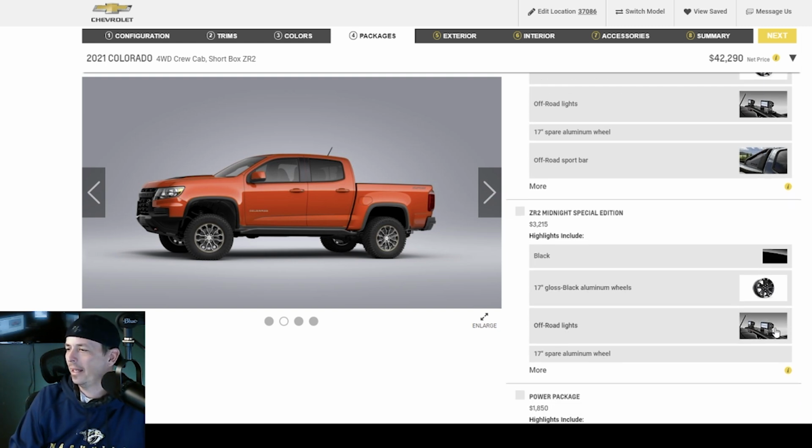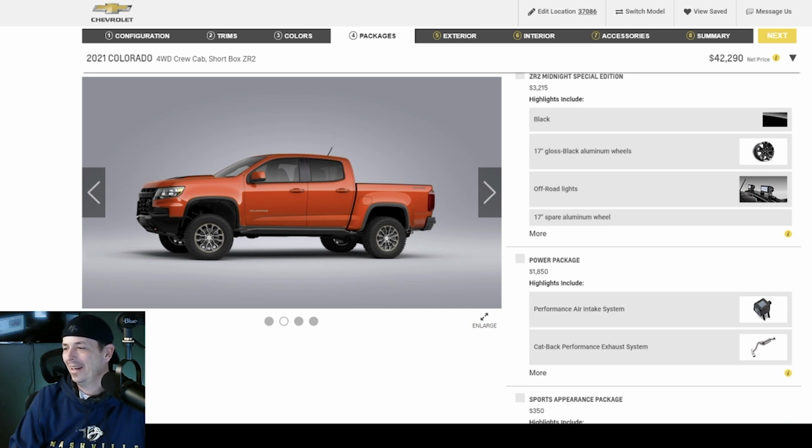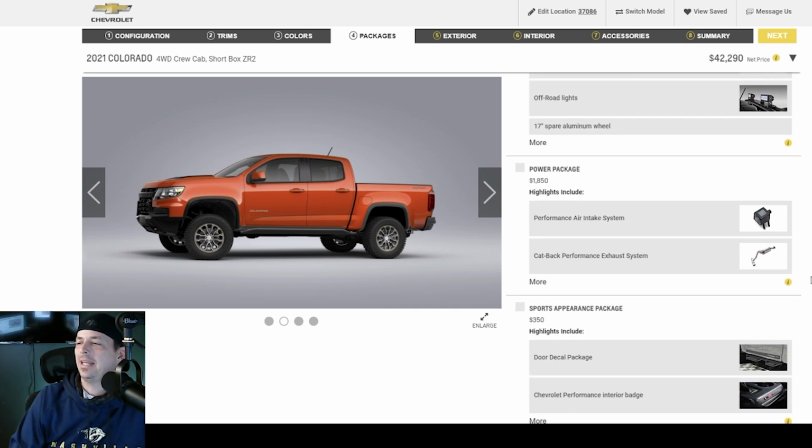And you're getting... I'm not exactly sure what the difference would be there, but okay. Let's see, the power package for $1,850. You're getting an air performance intake system, which, not bad. Intakes are pretty easy to install, though.